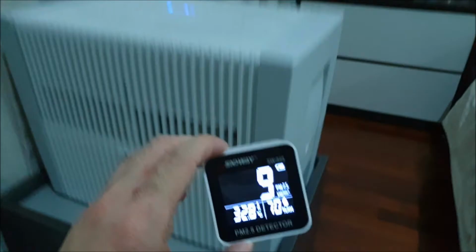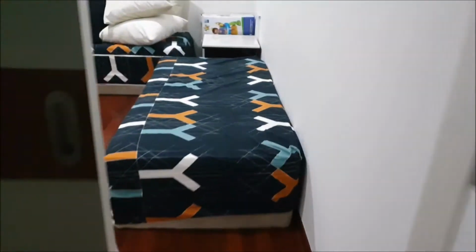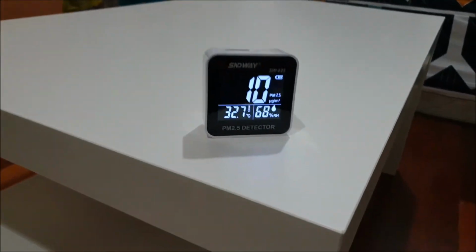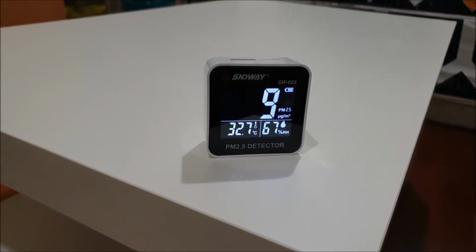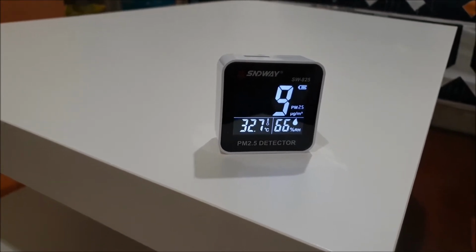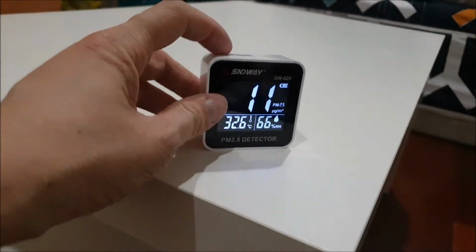So let's try this in other rooms that do not have Venta. First, this is one of my guest rooms. I'll test this here. Humidity is at 68 to 67%, so still low. PM2.5 about the same, only 9 to 10, not much, 11. Now we'll test other rooms downstairs.